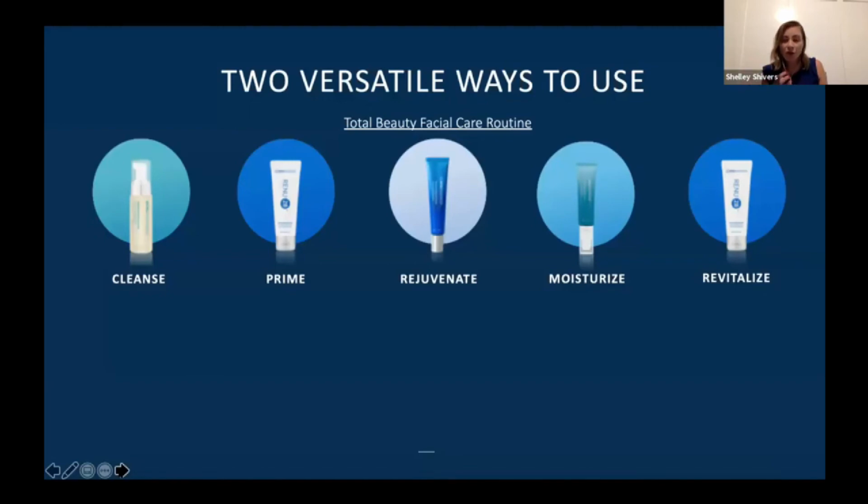Then you moisturize, locking in that moisture that you've already gotten. This is super important, especially after you get out of the shower. So lock in that moisture, and then revitalize. Once again, that's really looking at it and saying, okay, I've got my face covered. Now let's get the rest of the body covered.